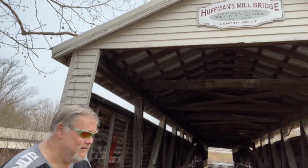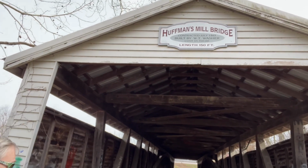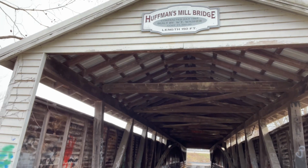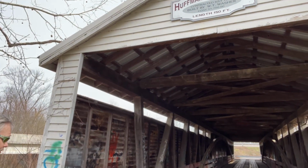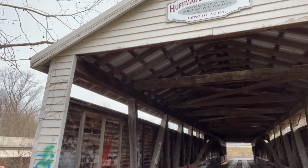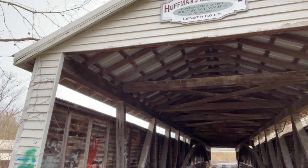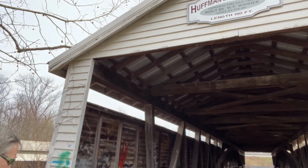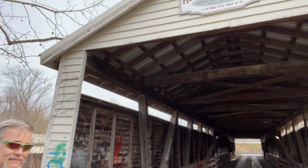And we also mentioned restoring a lot of the covered bridges. We would love to see more of them recovered and rebuilt. There may be a lot in Indiana that have been restored, but here's one that has not. It probably could be in worse shape, but it's pretty bad. Yeah, the Huffman Mill Bridge.